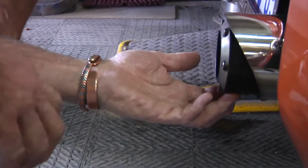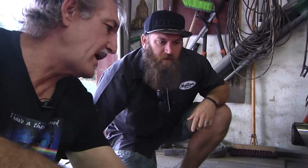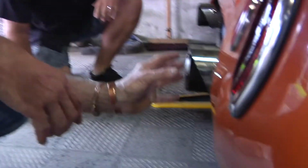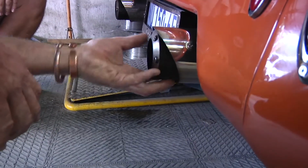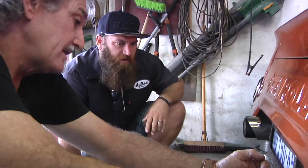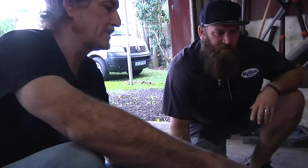If you want to change the performance of the vehicle at all, you can either remove plates or replace plates. If you want to make it louder or quieter, the less plates you've got, the louder it'll be, the more plates you've got, the quieter. The idea is that the air actually comes out through the sides of the plates instead of the vortex coming out here.